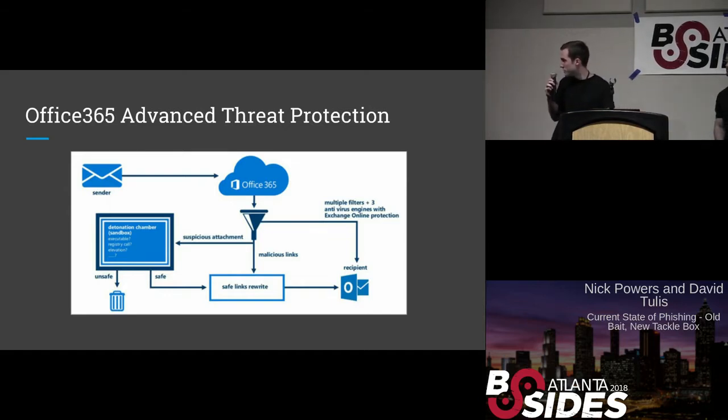They put a lot of protections in place. This is kind of generic Microsoft ATP, how it works. Like, evil goes in, good stuff comes out. But they are doing a very good job, in my opinion.